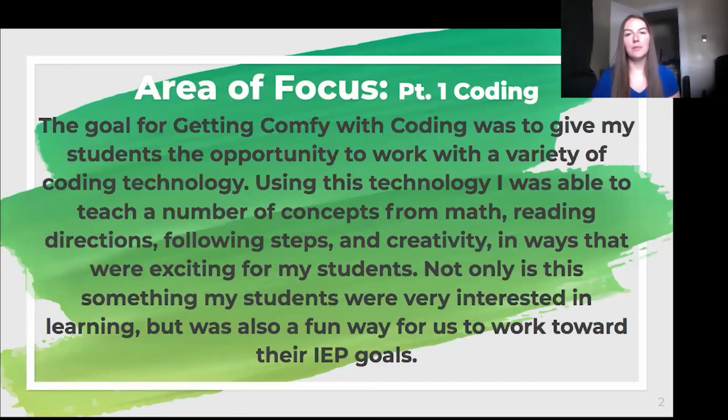I'm a resource specialist at Paintsville Independent Schools, working with students in the 7th and 8th grade. This year, I wrote a grant called Getting Comfy with Coding. I broke my grant up into two separate parts. One part concentrating on coding, and the other on a classroom redo. The goal of the coding aspect was to give my students the opportunity to work with a variety of different technology in coding. Using this technology, I was able to gather progress monitoring data to go towards their IEP goals. I gathered data in reading, math, following steps, and social interaction when working in groups.